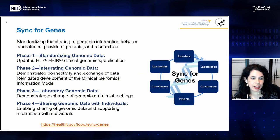So Sync for Genes is an ongoing project and we've been very proud to have been leading this in collaboration with many different stakeholders. We've been leveraging the FHIR standard, which is now required under regulation, and testing it, sort of seeing in the real world how easy or difficult it is to advance genomic data and share it in a standardized way. So initially, we kind of tested out the specification and built it out. In phase two, we looked at whether settings could actually leverage the standard and the specification to exchange data.